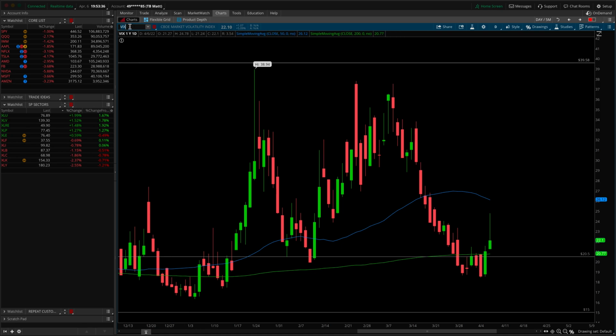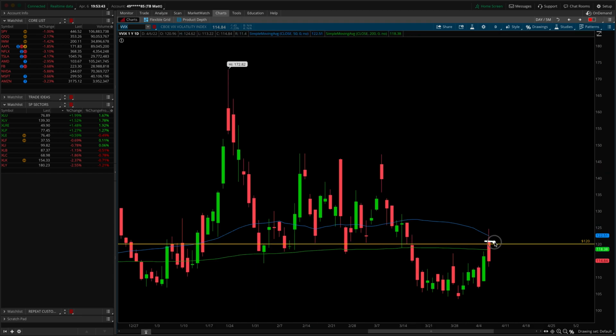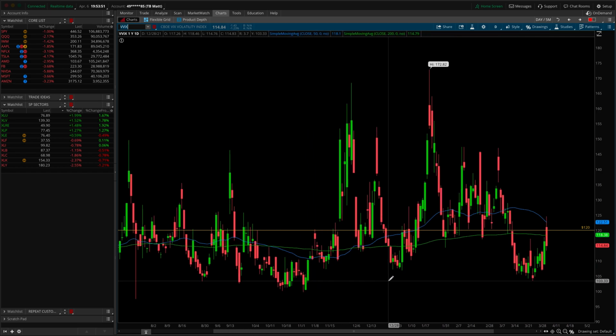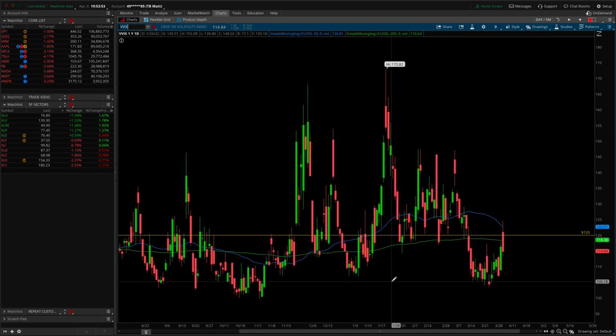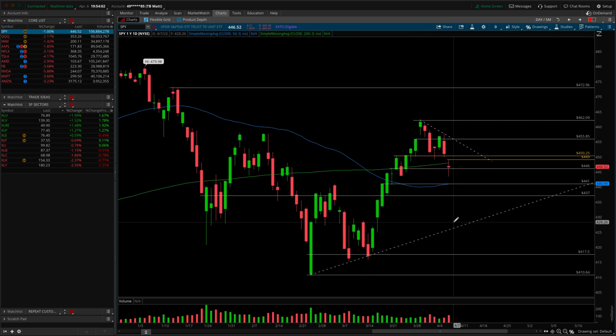And one more behind the scenes type look at the VVIX, which is the volatility of the volatility index. You can clearly see we opened on a gap up, but how did we fare, right? We faded back down and closed underneath that 120 inflection point in the VVIX, which again is a good indication that maybe the VIX itself starts to creep lower into the remainder of the week, which in turn is a good thing for the SPY itself. So enough of the behind the scenes. Let's get down to the bread and butter and talk levels in the SPY.